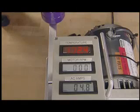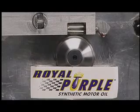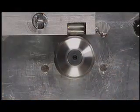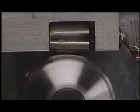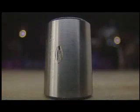Another unique feature of Royal Purple oil is that it leaves a very tenacious oil film behind on all parts once they are lubricated. To demonstrate this, we'll simulate a cold start on an engine by removing the oil supply. With no oil supply, we can actually start this motor fully loaded and almost immediately return to our starting amps. When the bearing is removed, it shows a dramatic difference in the wear area without the scarring that was observed with the other oil.